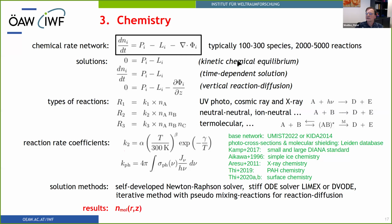And there are several ways to solve this. So one quick and dirty thing is you just look for the kinetic chemical equilibrium. So you forget about the time dependence and just solve for all my particle densities, where the production is equal to the destruction. Or you can do it time dependently, or you can do it, for example, including some reaction diffusion, some diffusion rates. That's now a very complicated partial differential equation system, which is called a reaction diffusion system. But generally, you have to know all these rate constants here.